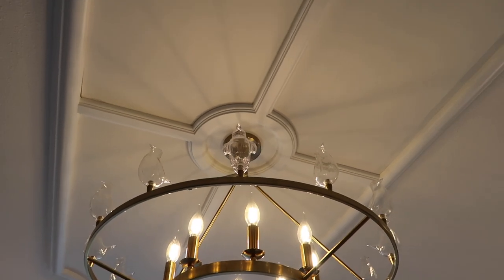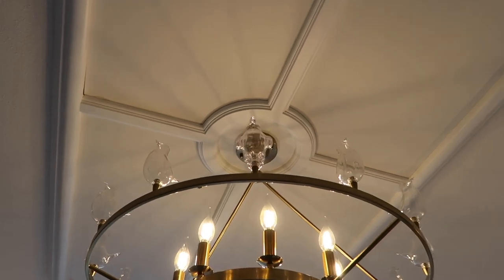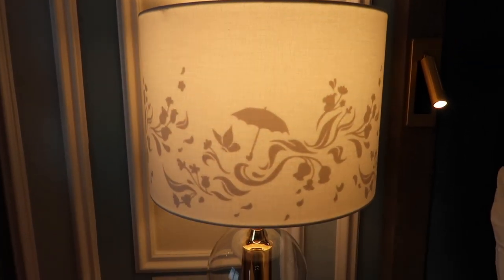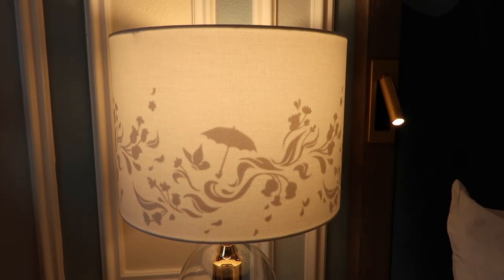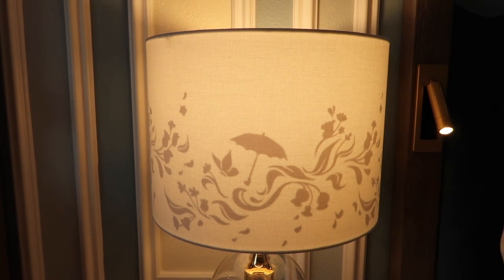Truly a jolly holiday in this room. They really put the holiday in all of it, I'm telling you. And wait till you see the rest. The lamp even reminds me of our Jolly Holiday shirt at Shop LBV. Again, it's just subtle. I love the subtlety. It's not Mary Poppins in your face.